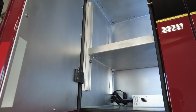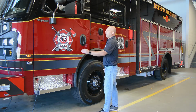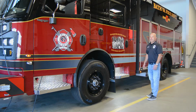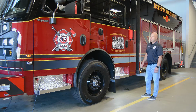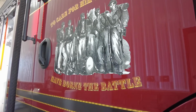I want to point out the 2 emblems we had placed in our truck. The front emblem was designed by the graphics team of Rosenbauer, and they placed the motto of our fire department here at the bottom of the emblem. Our back graphic was designed by Adam Lyons of our facility. It's a picture of Civil War soldiers. It goes back to the roots of the VA. The wording around it is the motto of the VA, and it was written by Abraham Lincoln.